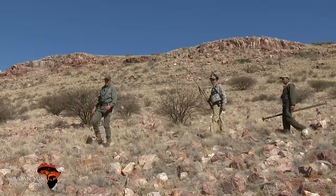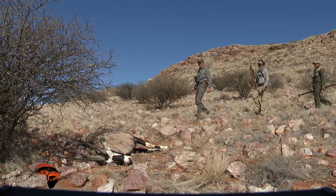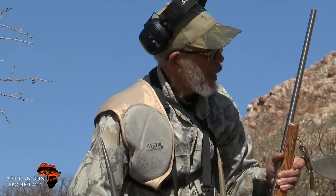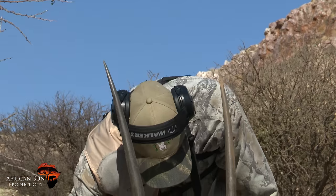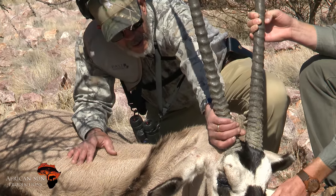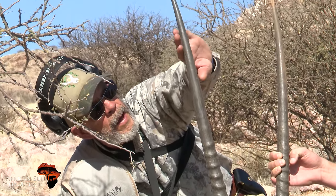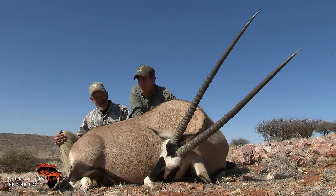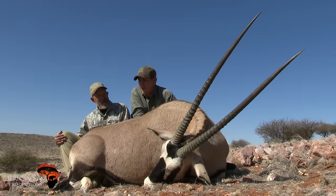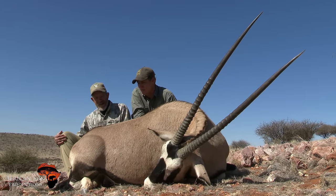This is a hang of a Gemsbuck bull. This is a proper bull. Ah, thank you. We're sitting here with a magnificent Gemsbuck bull in the Kalahari. It was tough hunting them. We had a tough couple of days after them. This morning was tough. We did some climbing. And yeah, the fourth time we were lucky. But yeah, we're sitting here with really a magnificent, magnificent Gemsbuck bull.